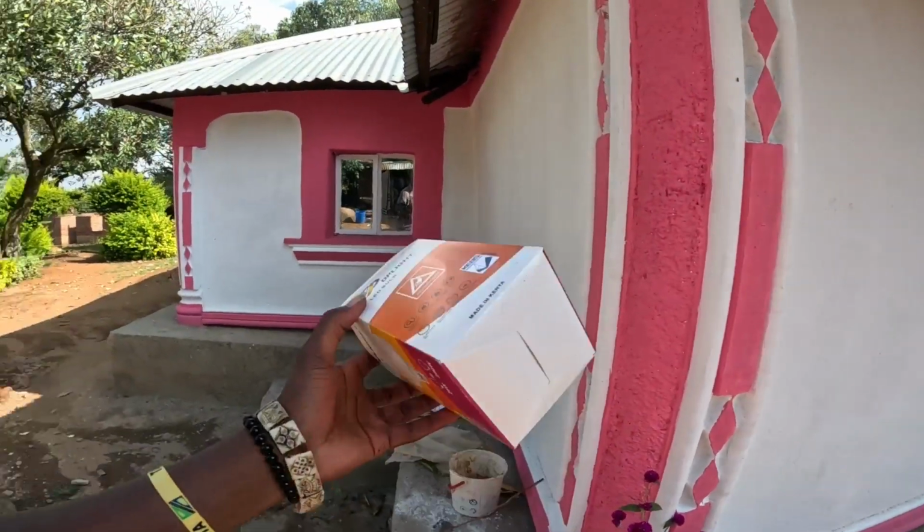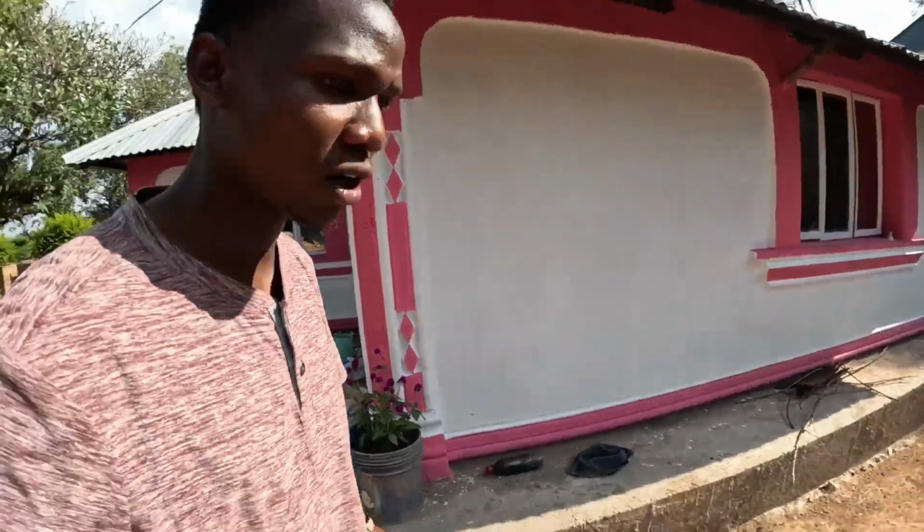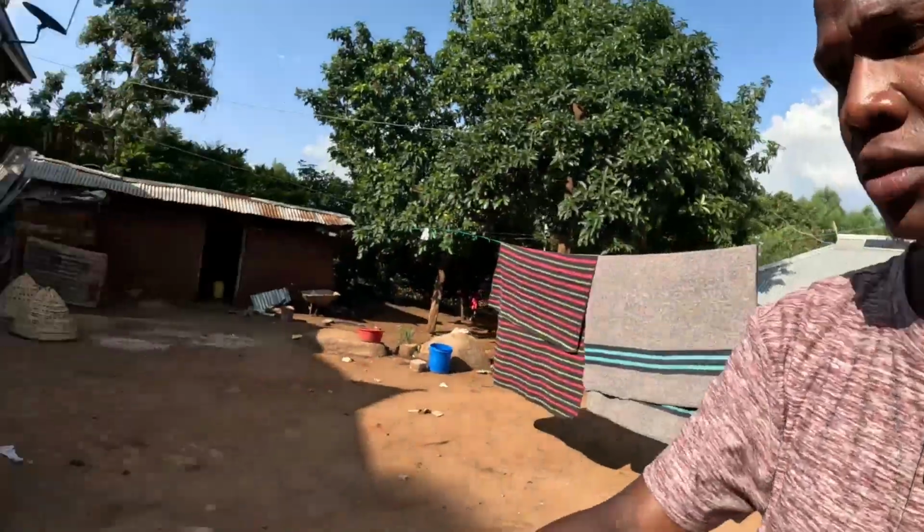So we're going to put some big lights like this, DP lights, for better lighting of our house, and very beautiful.